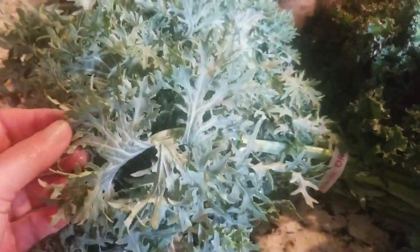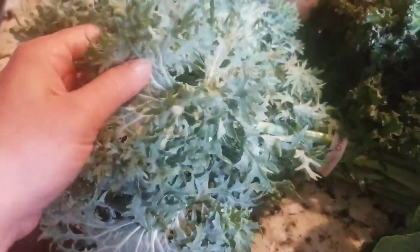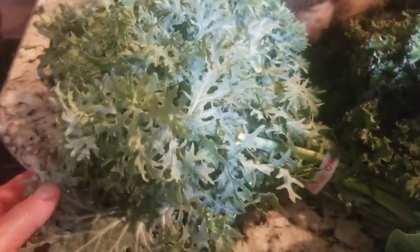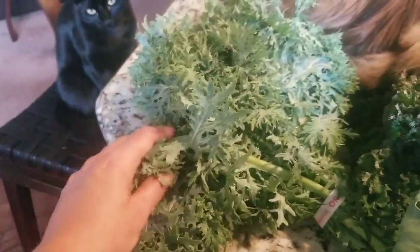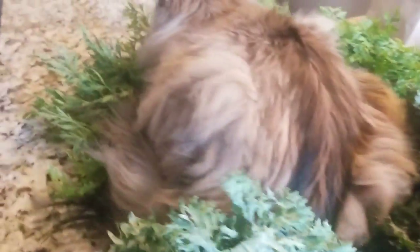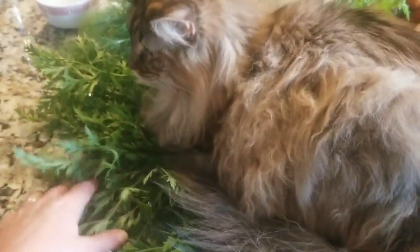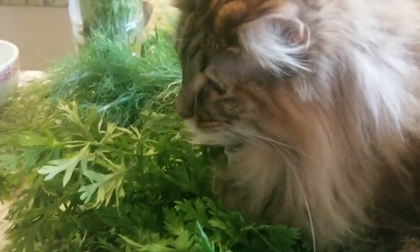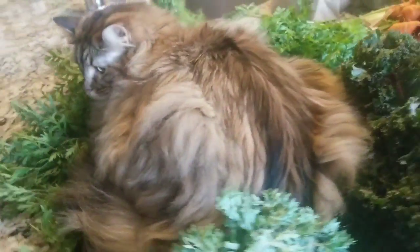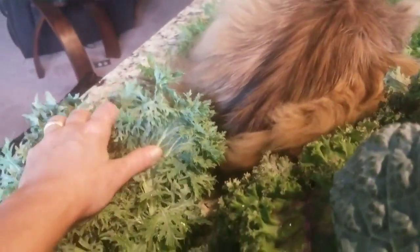Now this one, I believe in my previous haul, I said they called it frizzy kale. I think it's actually called frilly kale. So obviously it's some kind of crazy hybrid. And then these cats love the carrot tops. Look, is she laying on the carrot top? Just made a bed out of it. That's Athena laying on the carrot tops. So that's the frilly kale.